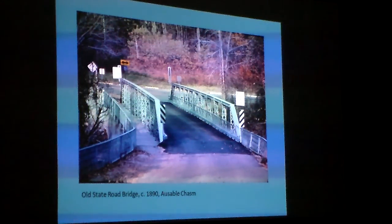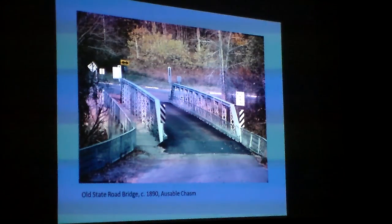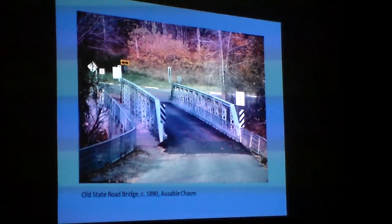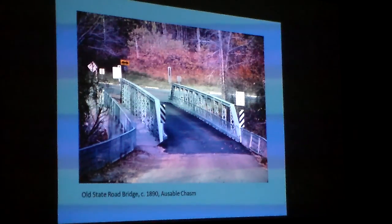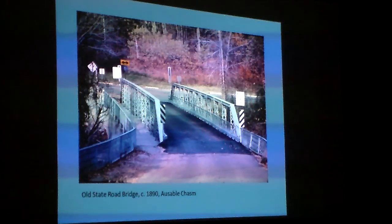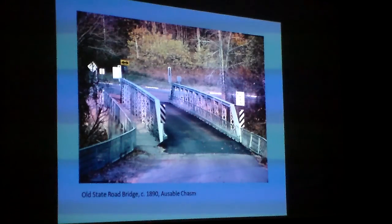And a writer around the turn of the last century said something like, I can't think of another view in America that compares to this one. A little hyperbole, but most of us have stood in this spot, and it is an incredibly powerful, beautiful place.